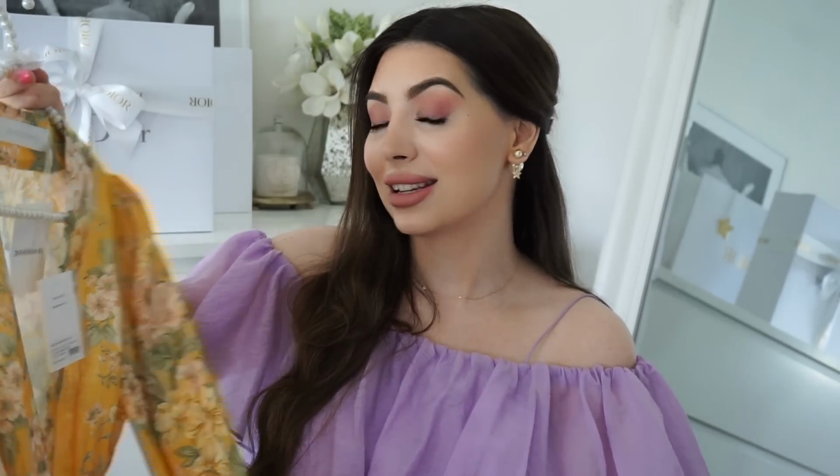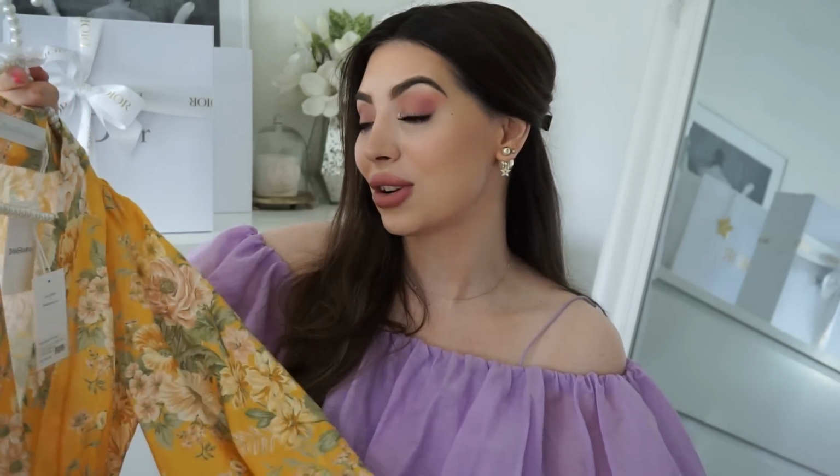So actually this is a really good price for this dress because it's designer, it fits amazing, it's Zimmermann, and it is so pretty. It's such a pretty dress, so I think the price is okay. It is such an attractive price for Zimmermann.